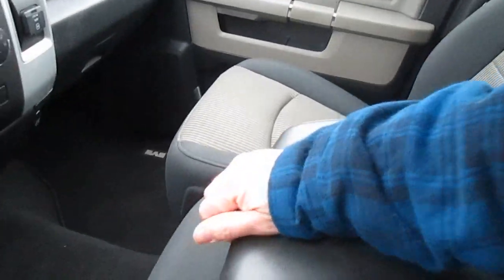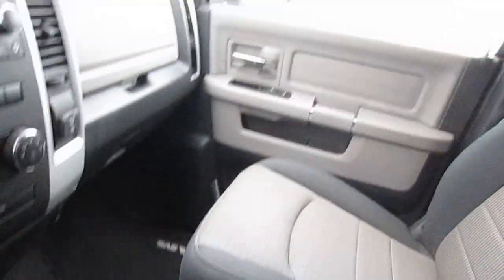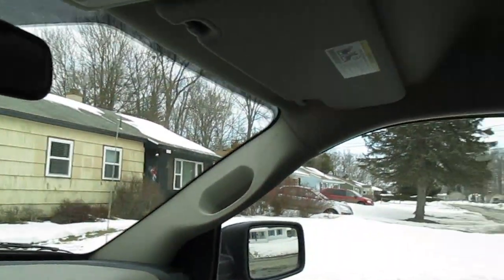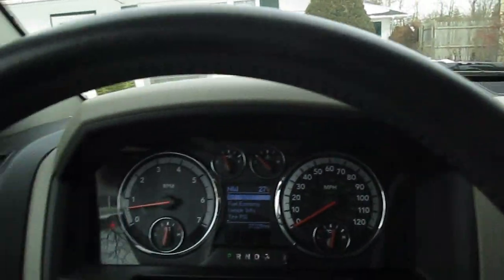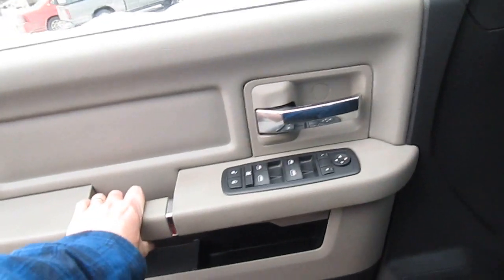This, let's see, we got storage in here. Then this comes up so somebody can sit in here. And then we got more storage under here. It's a pretty nice truck. We got a pretty good deal on it. And it's got, you know, you have the Hemi, the old Hemi.